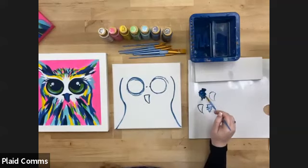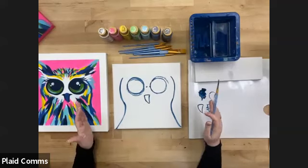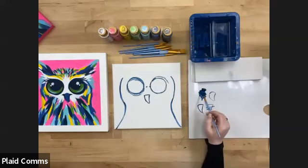If you're using our rectangular canvas and it's a little bit wider, yours probably won't go into the corners. It'll be kind of wide if you do that. So you just might need to go straight down, but that's okay.